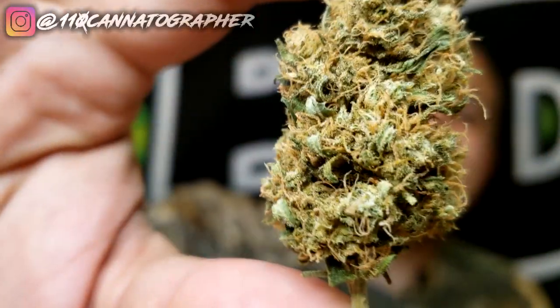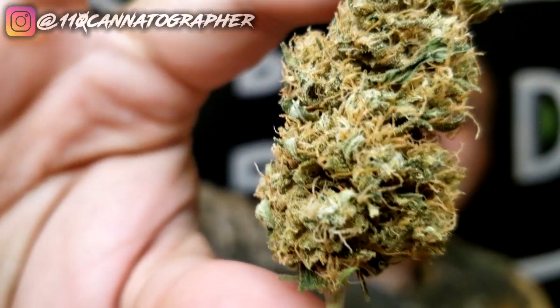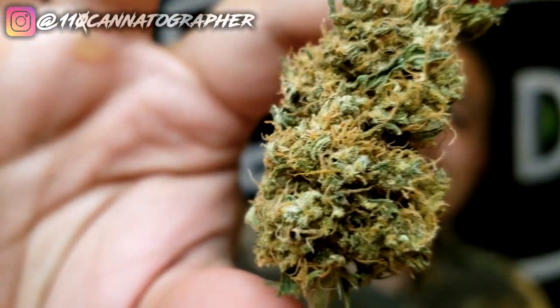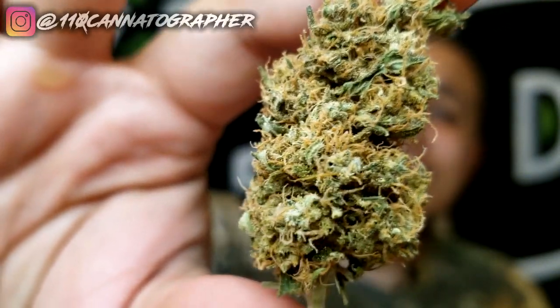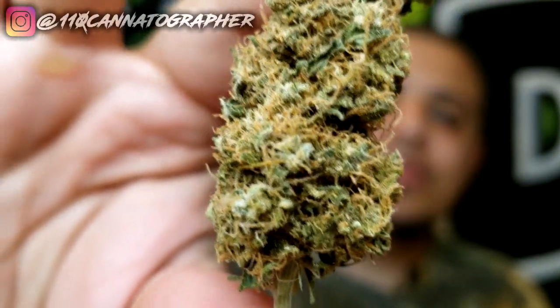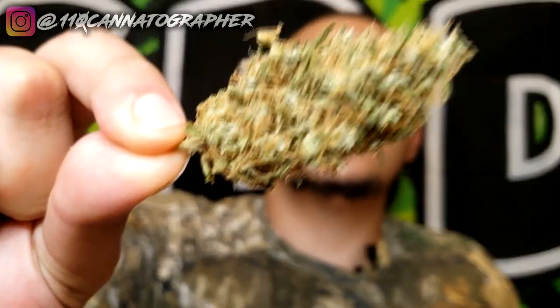Here goes another nug, just so you can get a good idea of what I'm talking about. It's beautiful though, it's sticky. It's sticky, it's spongy, it's springy. The cure on this seems great. The trim is as good as you can get with that nug structure. This flower looks beautiful. Let me show you another nug.